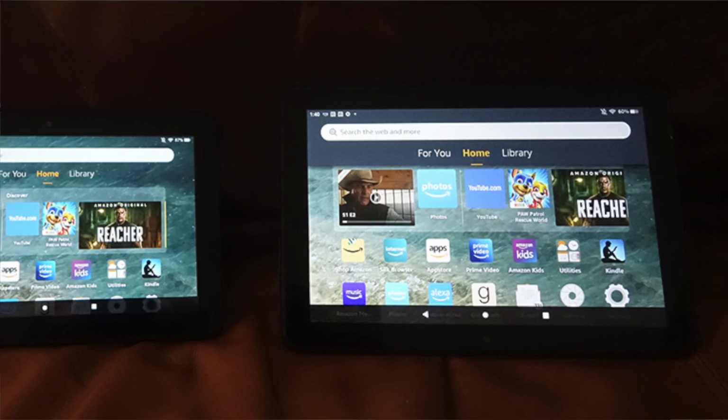But for family use, for adults, these 2 tablets, the Fire 7 and the Fire HD8, are both great options worth considering. So that is the Amazon Fire 7 and the Amazon Fire HD8.